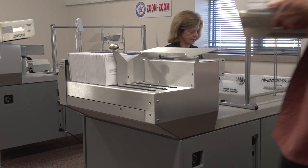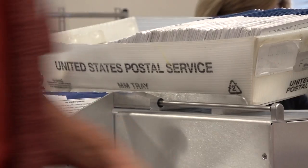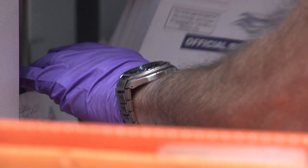Historically, we get about 30% of our ballots back on Election Day. And of those 30%, over 60% have traditionally come after 5 o'clock. And we're really trying to encourage people to vote early as we will have a record turnout. We now have over 200,000 people registered to vote in Boulder County, and that's the highest number we've ever had.